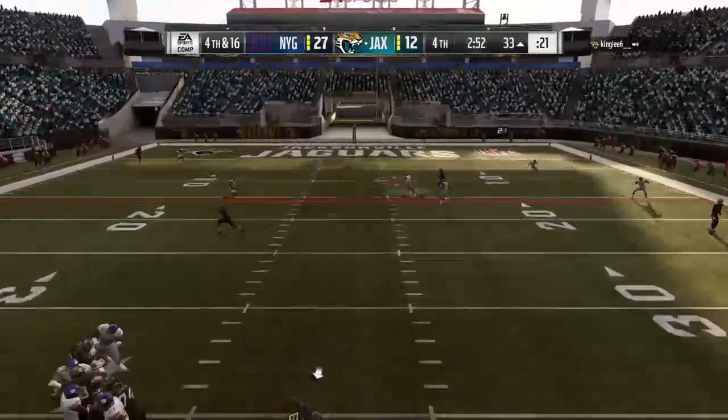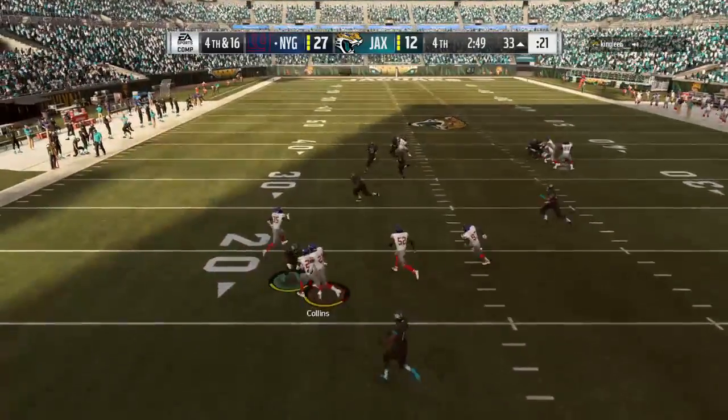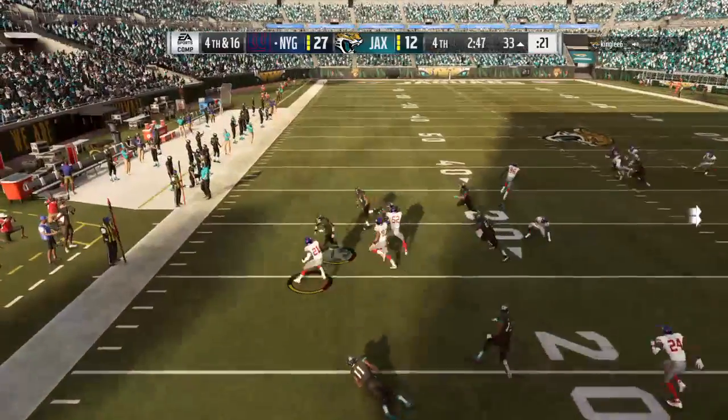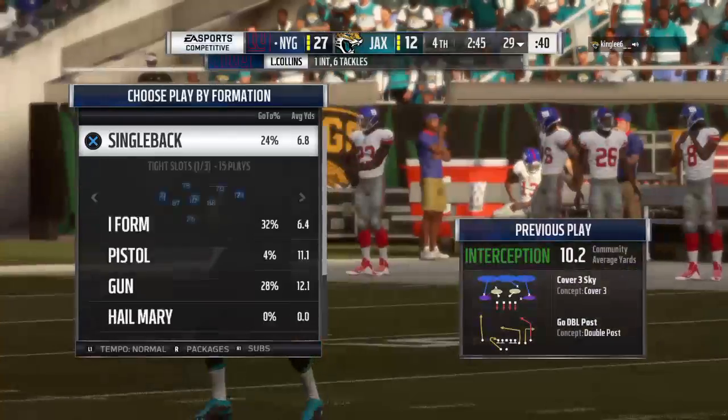To throw, it's Bortles. And this is intercepted, and that should do it. Picked off by Landon Collins. And he'll bring this one back to the 29.